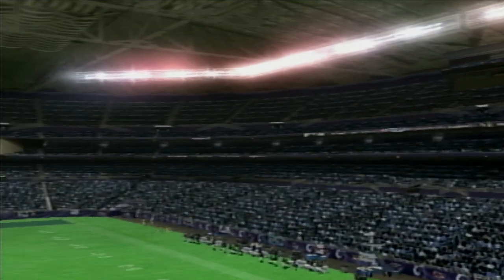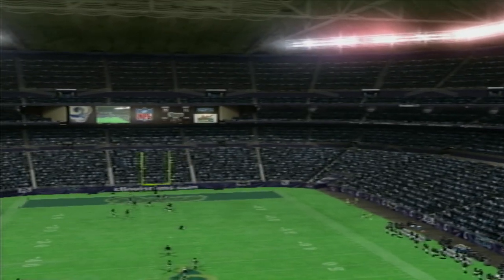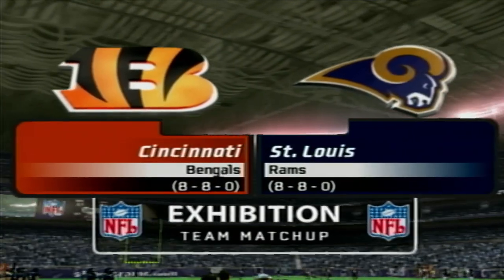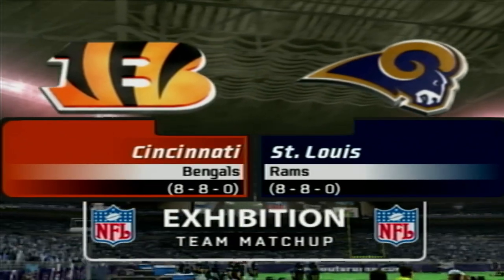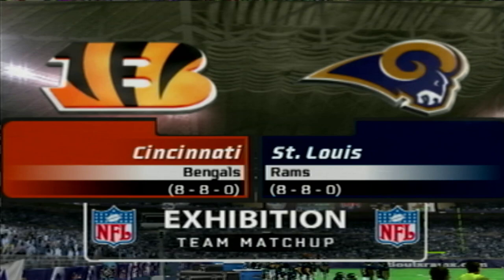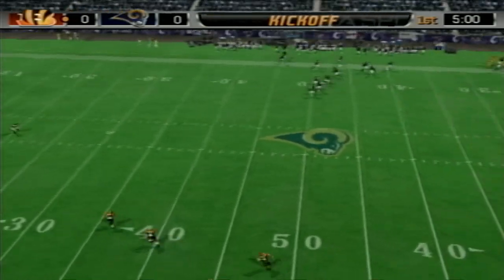The noise will be deafening here in the Edward Jones Dome in St. Louis. Thanks for joining us here on a great night for football. Each of these teams looks ready to get this game started as the Bengals square off against the Rams. Both teams have taken the field and we're ready for tonight's kickoff.